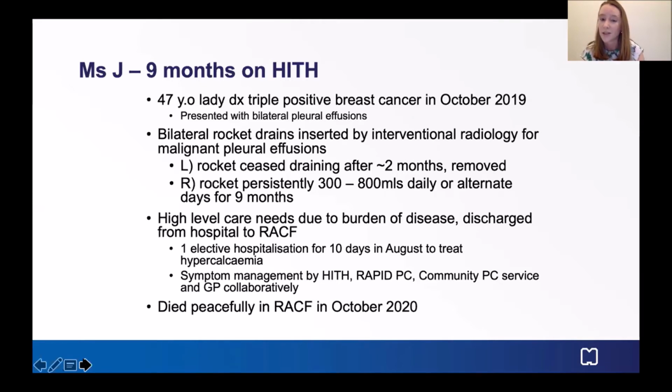So HITH arranged to electively remove that by cardiothoracics. However, her right rocket site persistently had drainage about 300 to 800 mils. So sometimes she was having daily drains with good symptom relief. Other times when the volumes were lower, she was having alternate daily drains. And that lasted for 9 months. And she only had one elective hospital stay. Apart from the rocket removal procedure, she had one elective hospital stay to treat hypercalcemia.